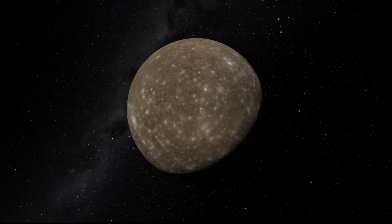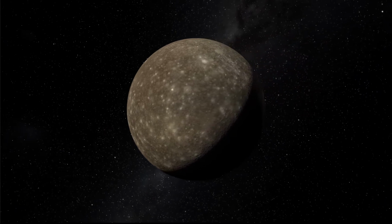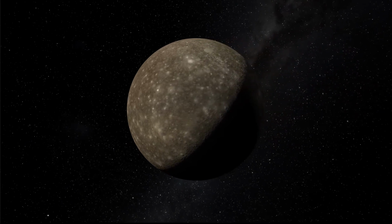So now we're going to leave the Jupiter system, and we're going to head off to explore Saturn and its moons.